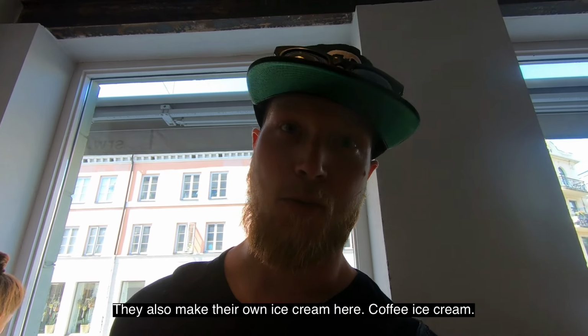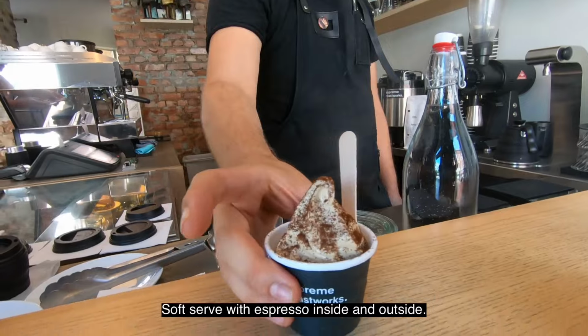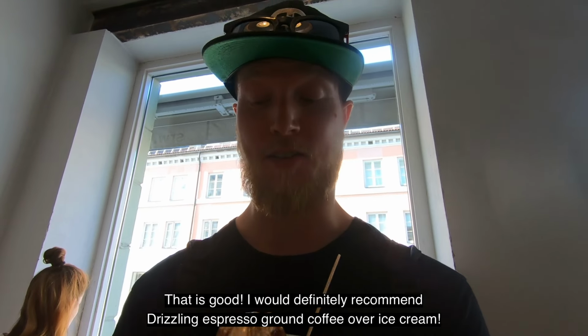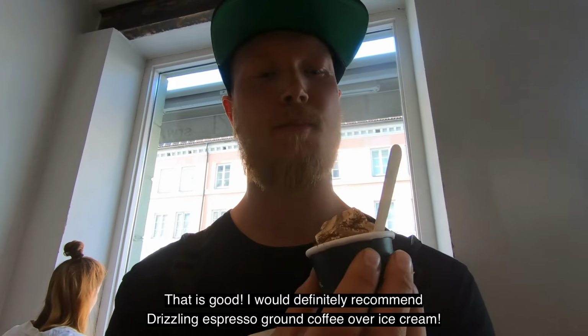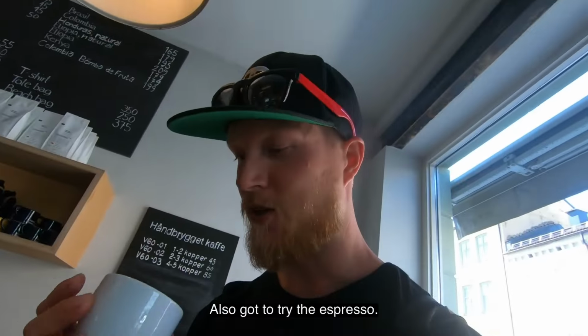They also make their own ice cream here. Coffee ice cream. Soft serve with espresso inside and outside. That is good. I would definitely recommend drizzling espresso over the ice cream. Also gotta try the espresso.